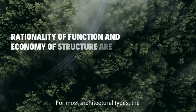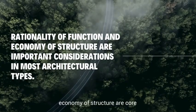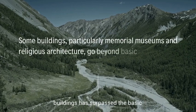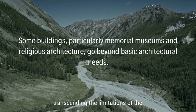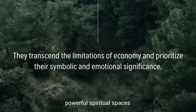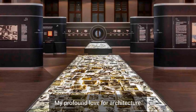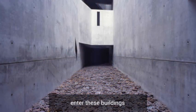For most architectural types, the rationality of function and the economy of structure are core elements that must be considered. However, the significance of some buildings has surpassed the basic needs of architecture, transcending the limitations of the economy and aiming to create powerful spiritual spaces. Memorial, museum architecture, and religious architecture. My profound love for architecture and space ignites whenever I enter these buildings.